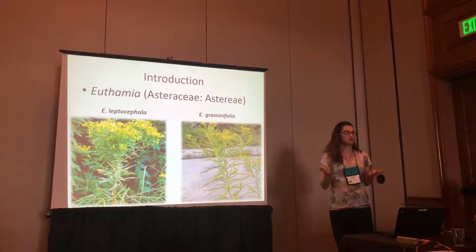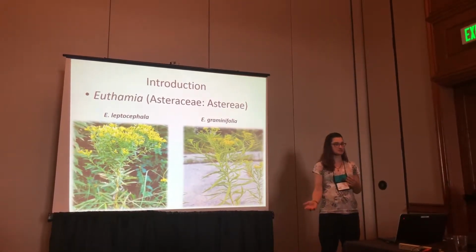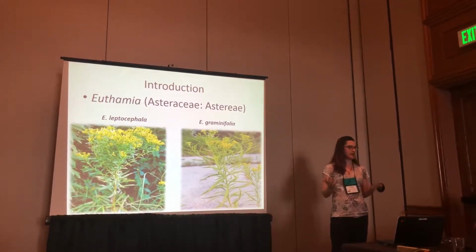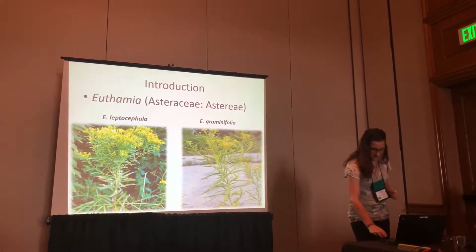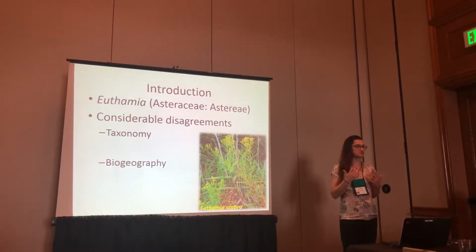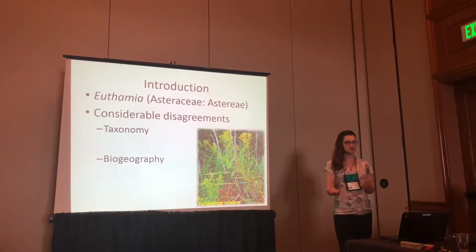Euthamia look a lot like goldenrods or just regular Solidago. They used to be in the same genus, but they've gotten split up. As you can see here, they grow in only the highest quality habitats available, such as bursting out through concrete in abandoned parking lots or on the side of golf carts. There have been really substantial disagreements taxonomically, and subsequently biogeographically, about these organisms.